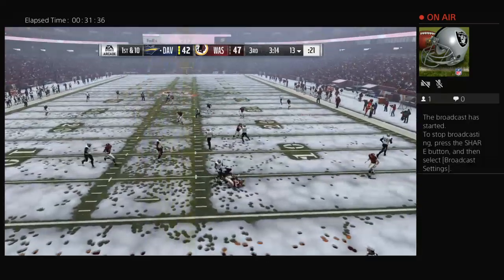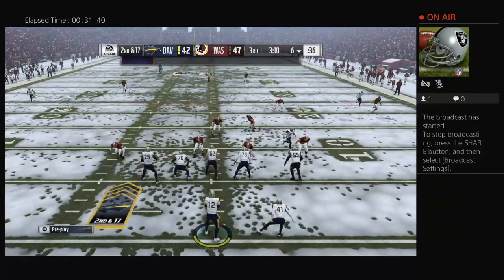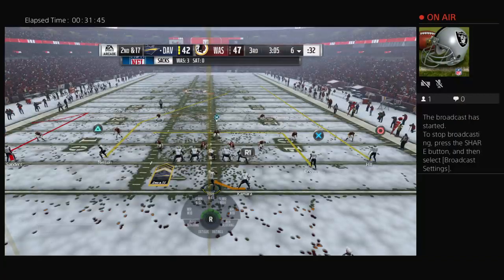All defensive. And he's going to go down. Back at his own 5-yard line, it's a sack. Jonathan Allen in there to pick up his second sack now of the afternoon.